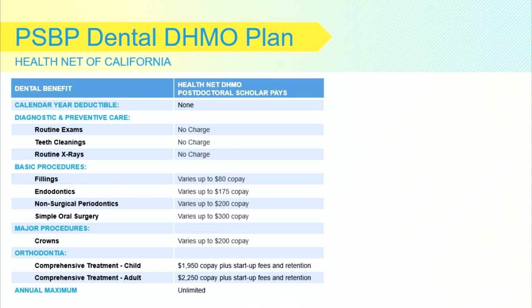Now, one thing I want to point out, you should do this with all lines of coverage, but make sure with dental, because it can be confusing with dental: make sure you get in writing what the cost is going to be to you out of pocket. Don't just make assumptions. A good example is quite often under the DHMO dental plan, a dentist will ask the postdoc, after they've done their exam and cleaning and x-rays, they'll say, it seems like you need a cleaning, do you want me to do that? The postdoc says, sure, kind of thinking, I thought I got a cleaning. What the doctor is saying is a deep cleaning. A deep cleaning is very different than a routine cleaning. It's much more expensive. So make sure that if they ask for permission to do something, you find out, and preferably in writing, what that cost is going to be to you.